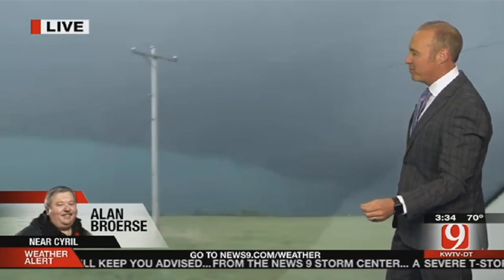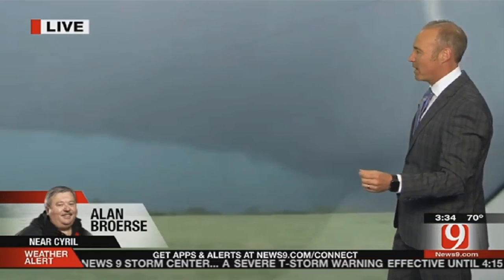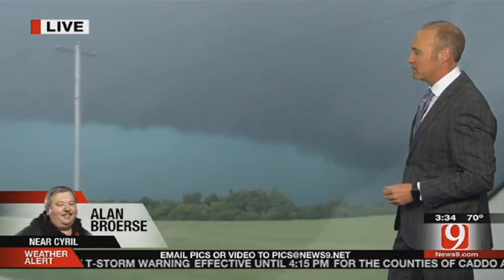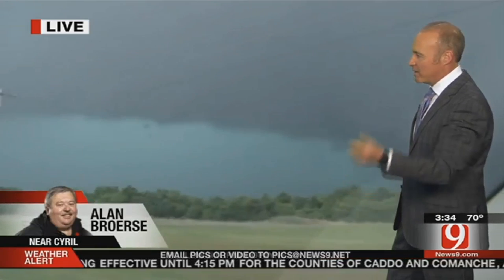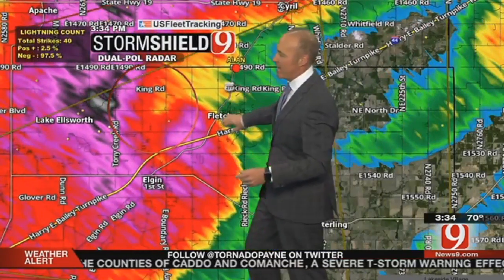It's now north and east of Elgin. It's coming into Fletcher right now. It's right over 277 and the H.E. Bailey Turnpike. That's where it is. Okay, let's go back to Storm Shield 9. That's what Lacey was saying, 277 and the H.E. Bailey. It's right there. That's where the tornado is, right where my finger is.